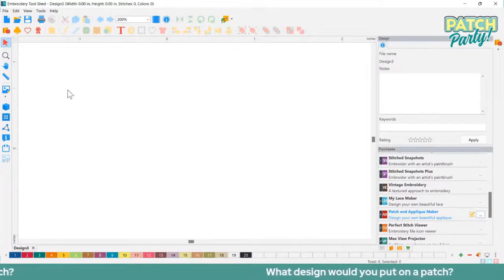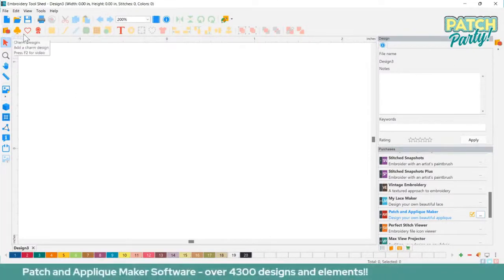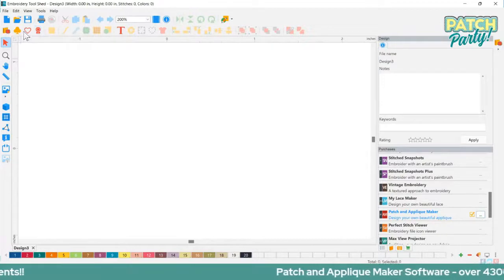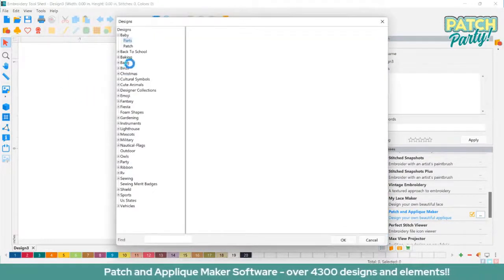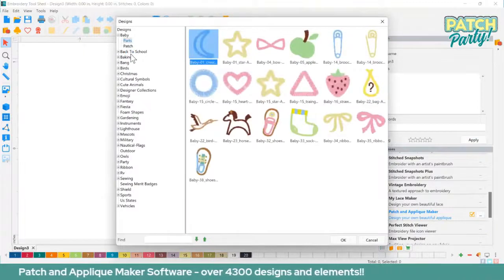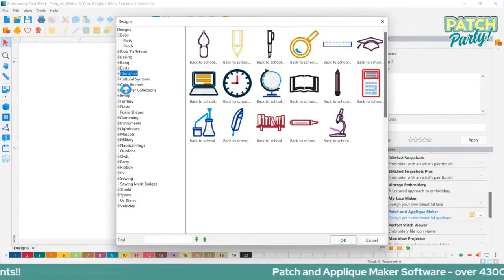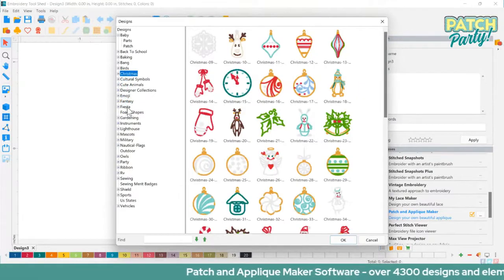So in the Patch and Applique Maker program, all of these icons here, the first 4 that you see are all free designs that are related to patches and appliques. So we're actually going to start with the catalog. The design catalog is a list of applique designs, and there are a lot of these that can be used as patches, but then we also have some really awesome patch categories as well.